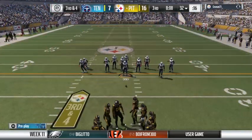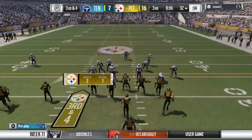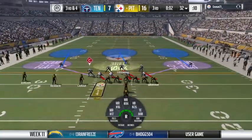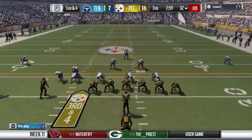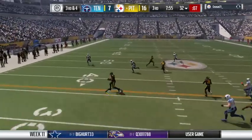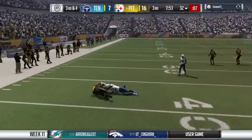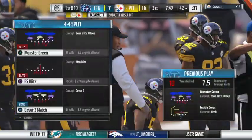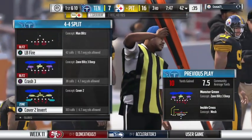Third and four. Another pistol look here. Gun now on third down. And Graham's got it over the middle. And he's got the first down yardage before he's brought down at the 42. And there's another completion to the tight end.